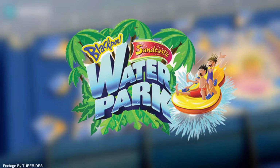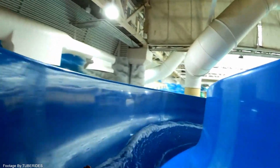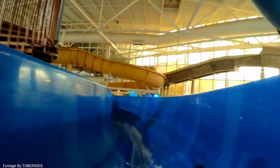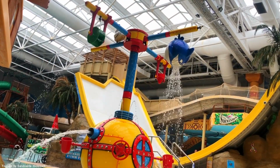Sandcastle Waterpark is a water park located in Blackpool. In Boris Johnson's recent roadmap out of lockdown, it was said that water parks will be able to reopen on the 17th of May, which is very exciting. In this video, I'll be sharing all the safety measures that have been put into place at Sandcastle Waterpark to keep guests safe. So without further ado, let's get straight into the video.